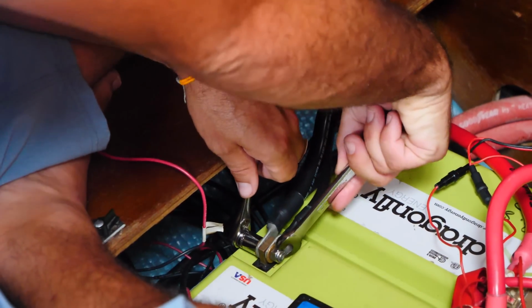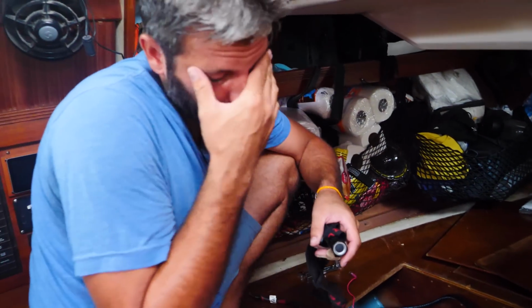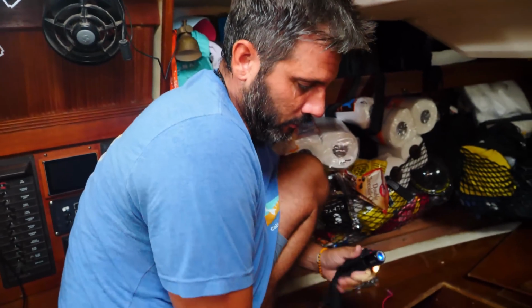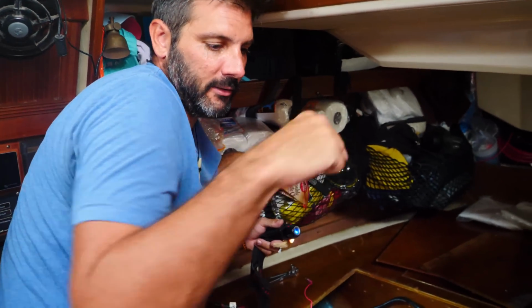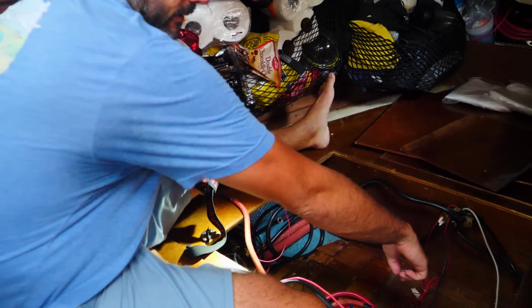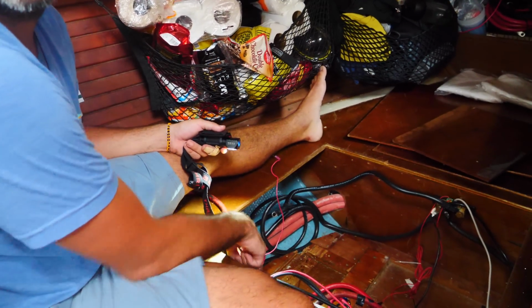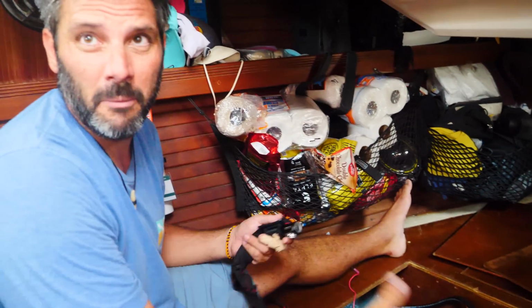Sorry, it's raining. What are you thinking? So the way the lithiums need to be set up is all the positive loads have to start on one end of the bank, and then all the negatives have to go out the other end. So if we're daisy chaining 5 batteries together, the positive has to start, and then it has to go out the 5th battery. So battery 1's here, like 1, 2, 3, 4, 5. The 5th battery has to have all the negatives, and the 1st battery has to have all the positives. And that's just so that the power is distributed equally, so you don't hit one battery harder than the others.